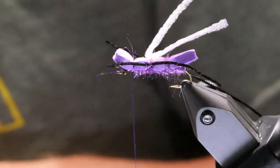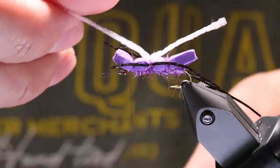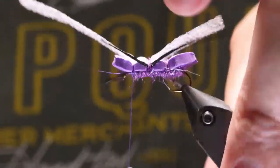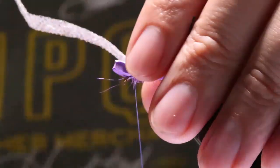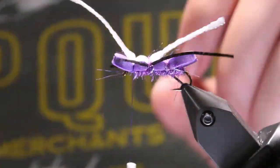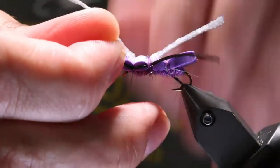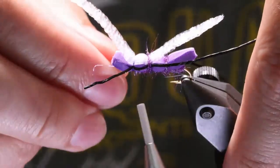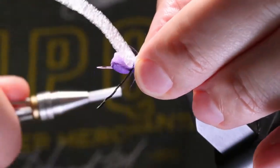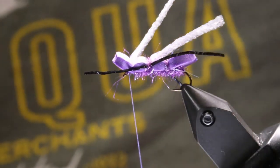Okay, so now we got that done. Pull this forward, got it. And then pull it back. Okay, so we're going to pull this piece forward. We're going to bring this down like that. Make sure it's kind of centered. So you can see we've got that kind of bubbled up. A little wrap. And now we're going to pull this leg forward, capture that one, do another wrap. So now it's going to fall out. Make sure it's still kind of even. Pull tight. Okay. Looking fine so far.